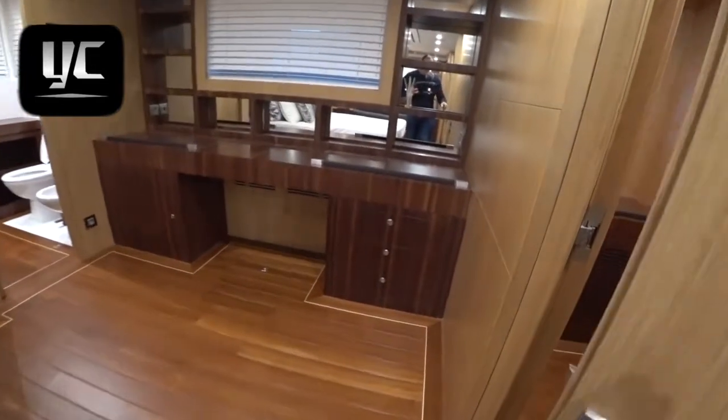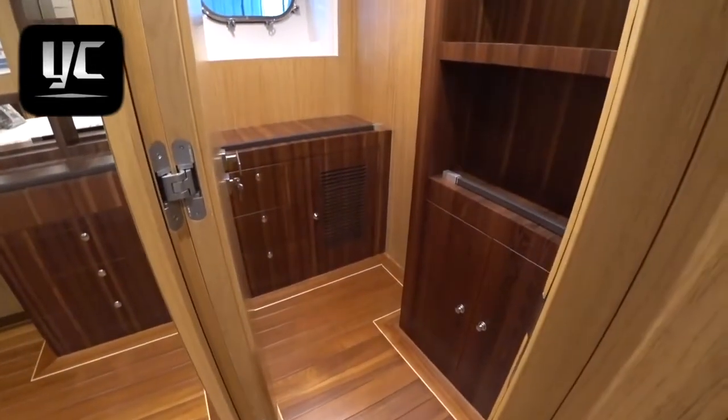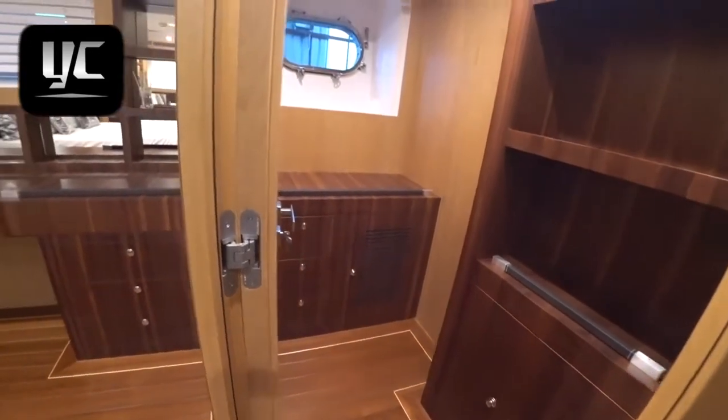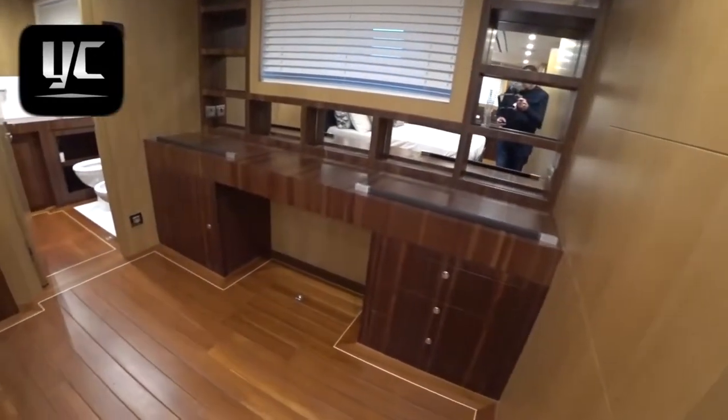And the third one is here, so there is a lot of storage. I guess every owner will prefer to use this cabin, which is much bigger than all the rest of the cabins.